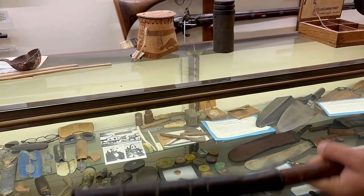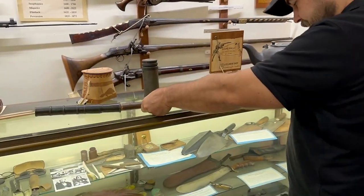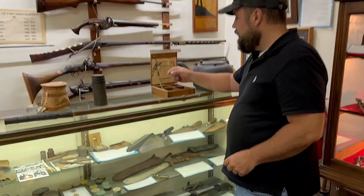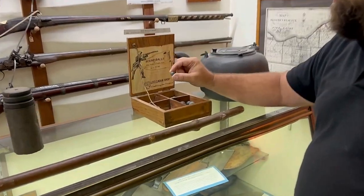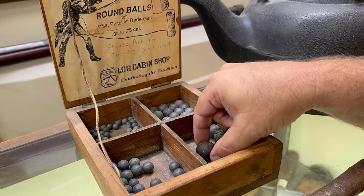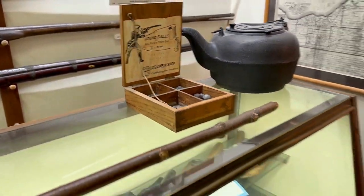Look at that. How cool is that? Look at these swords. Look at the different size round balls. That's about a .44 maybe. Look at that size. Boy, I'd hate to be hit with that. No wonder they amputated people all the time.